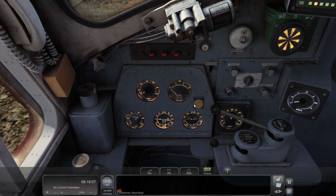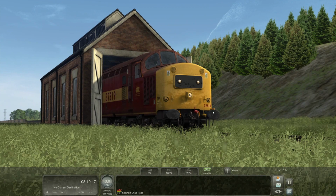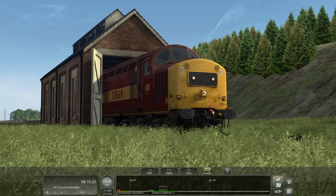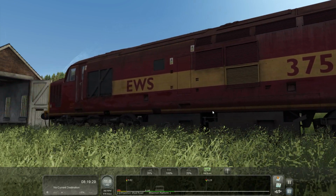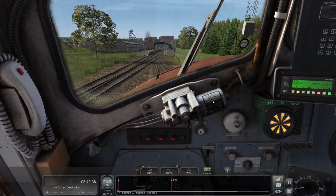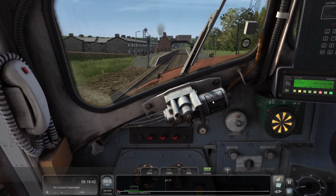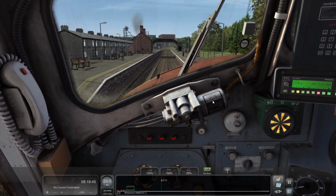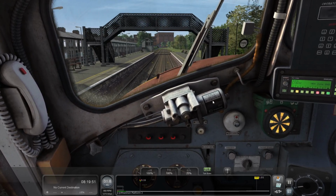Right. Let's do a departure from the outside, because we all love 37 thrash. Thrashing through Rhiannon. You can see the headstock of the colliery up there, which is now closed.